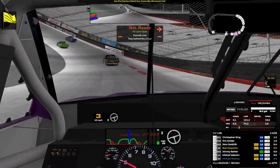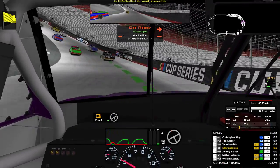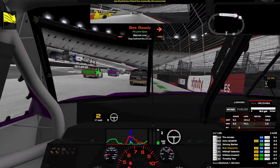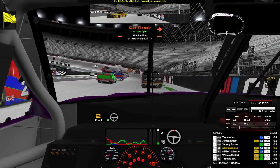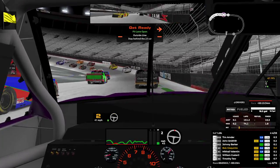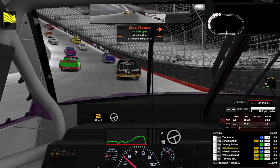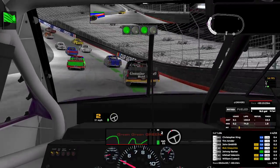Well, I've survived longer in this race than I did the last Bristol race I tried, so that's a plus. Oh my god, this one car just does not pay attention. He almost clobbered the 22 here. Pace car is off. Green, green, green, let's go.